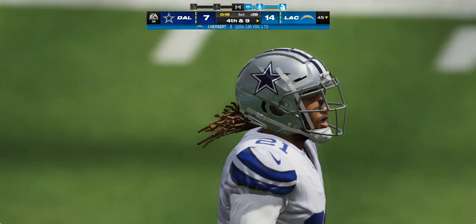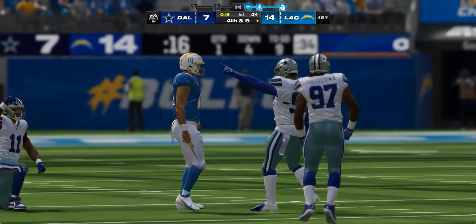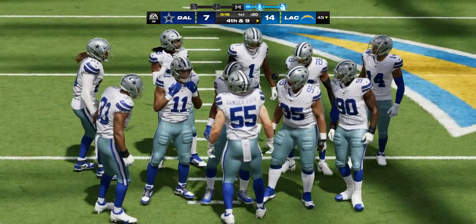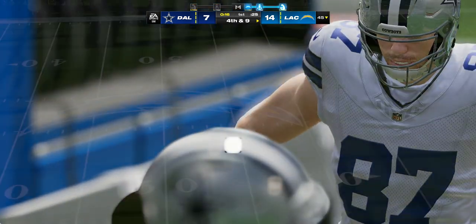And this is going to be incomplete. Finally, this defense makes a stand. They'd given up touchdowns on their first 2 drives, but here they said, we've got to put a stop to that. Good coverage there to force a punting situation and a 4th down.